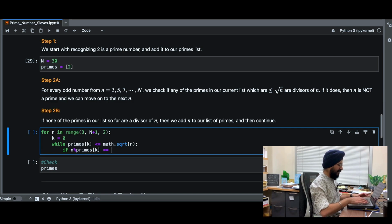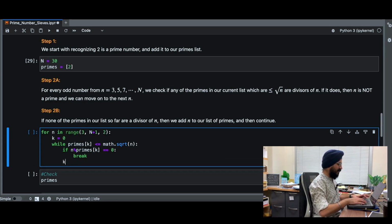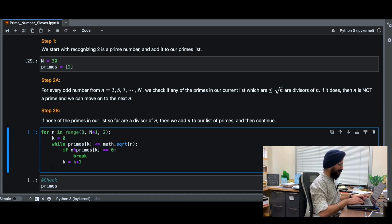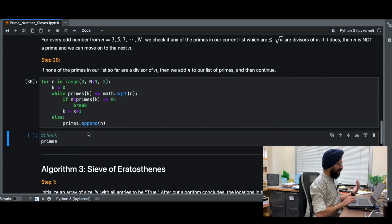And then we look at whether this current prime number actually divides n, whether this prime number is a divisor of n. If it is, then n is not a prime number and we can break out of our current iteration, and we can then go on and check for the next number. We keep doing this over and over again, and if none of the primes divide n, then our current number is going to be prime. So I'm going to append it to my primes list, and there we go. We have our prime focus algorithm now ready.